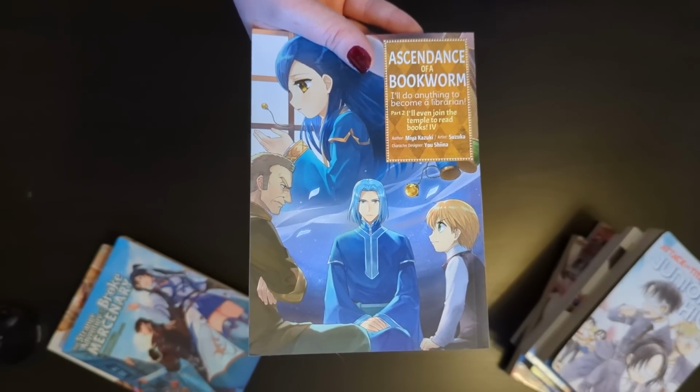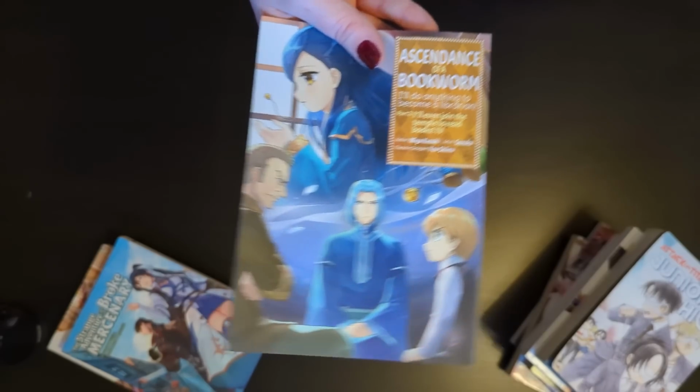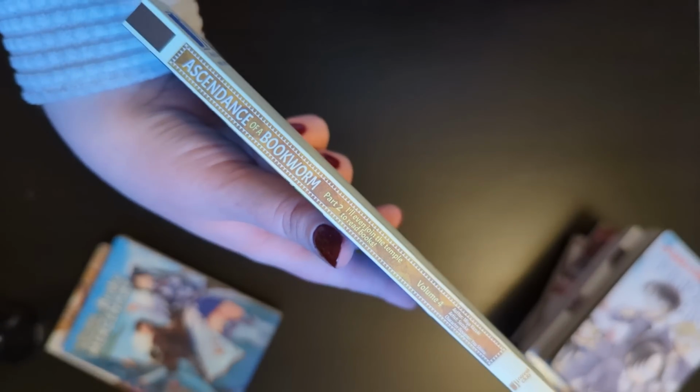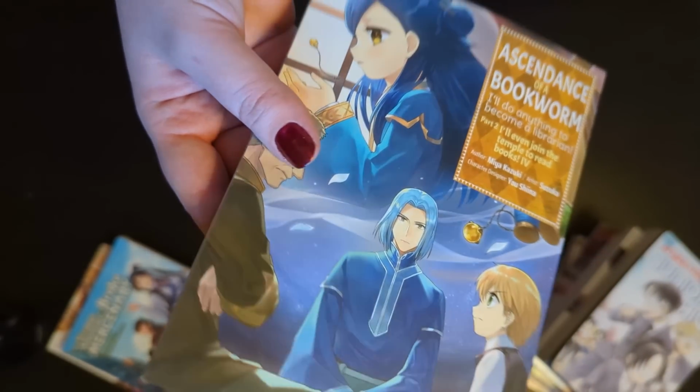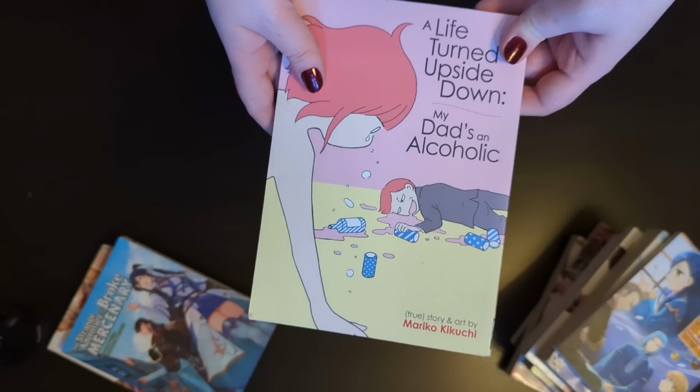It's such a good isekai. If you're not a fan of the typical isekai trope, I would definitely recommend trying this, but this is really quite new, and I was just like, oh my gosh, let's get it. Look at it. It's quite good condition. I'm so happy.